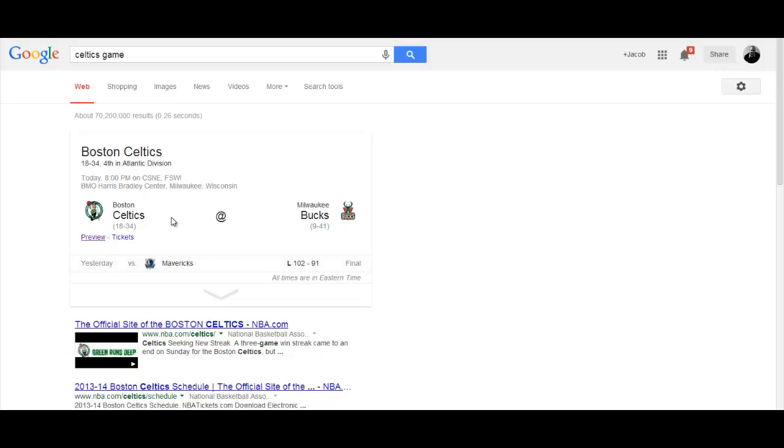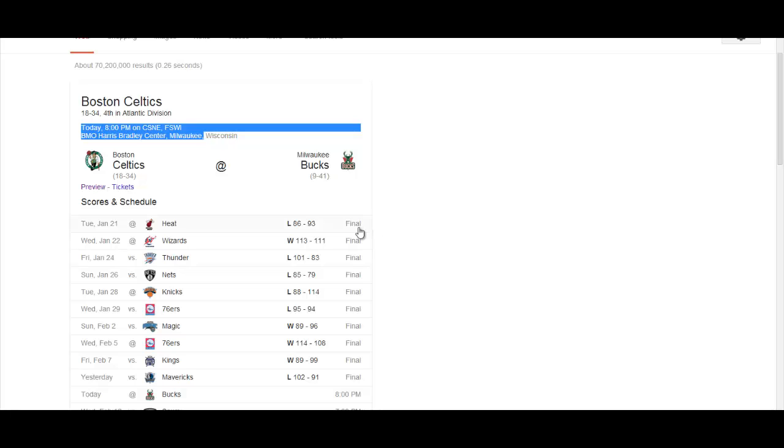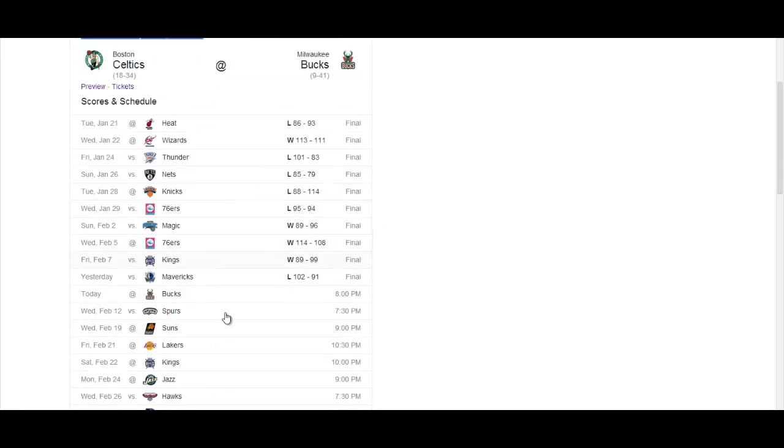Well, I can just pull up Celtics game, and I can see what their stats are right now. Okay? I can see when their next game is. And I can even see a little bit of their last schedule, how they did. So yesterday they played the Mavs, and they lost. All right. The day before, though, they beat the Kings.